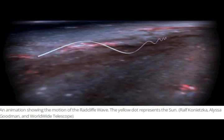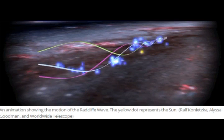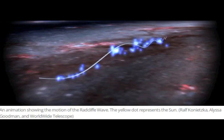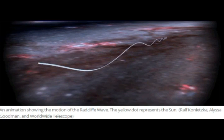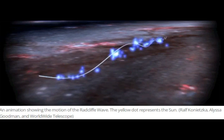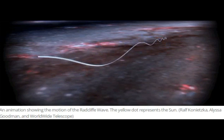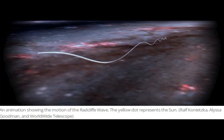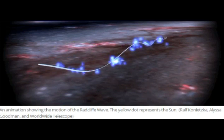Just a few years ago, scientists discovered a huge wave-shaped structure extending some 9,000 light years in length, snaking along a spiral arm of the Milky Way galaxy, just 500 light years from the solar system at its closest point. Named the Radcliffe Wave, this squiggle of star-forming gas is in itself a remarkable discovery, and there's a lot we still don't know about it.